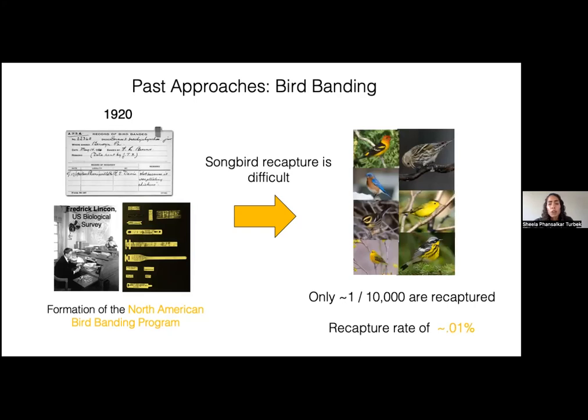So in fact, overall recapture rates for songbirds away from the site where they were actually banded are only about 1 in every 10,000 banded individuals. And this corresponds to a recapture rate of about 0.01%. So with that kind of recapture rate, you can imagine how long it would take to accumulate enough resightings to reconstruct population-specific migratory routes, particularly in declining species of conservation concern.